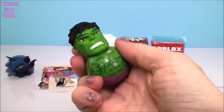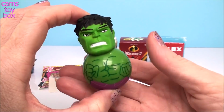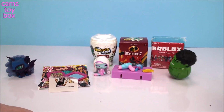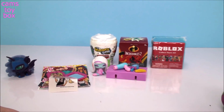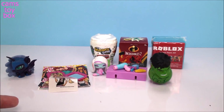And we got the Hulk. Check him out. He is super awesome. These are extremely heavy. As you can see, on the bottom is like a ball, and that's why they call them mini rockers, because you can rock them and rock them and rock them. I think they are super, super fun. How cool is that? It's a collectible that is actually fun. You get to actually play with it.